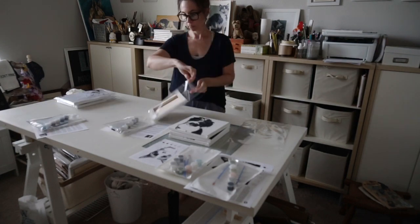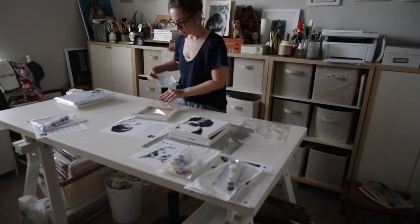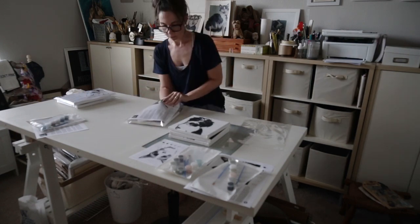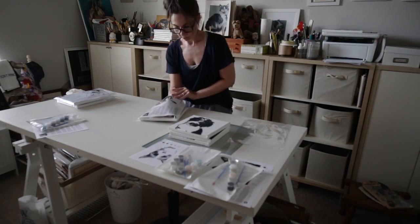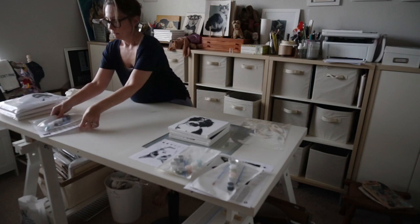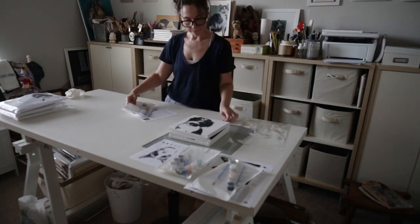I love seeing it all put together. And I kind of get jealous when I see some of these kits go out the door, because I'm like, oh man, I wish I was painting this one. So hopefully everybody's really happy when they get their order.